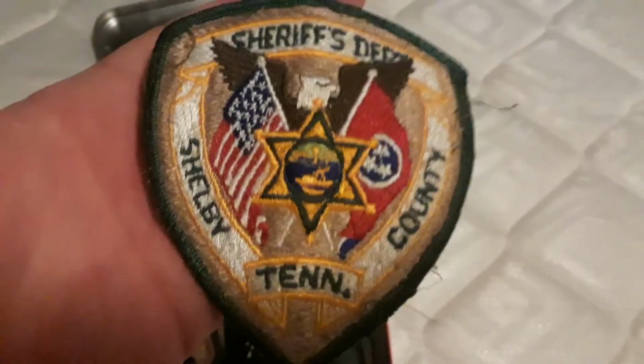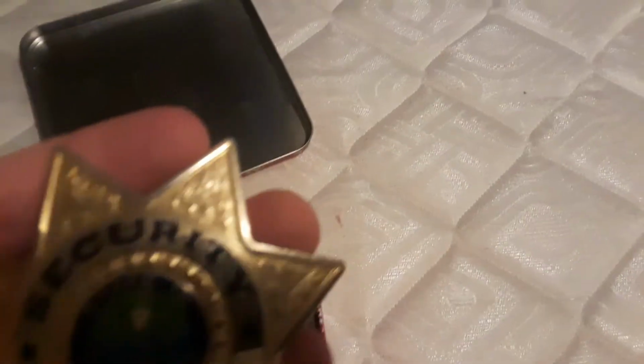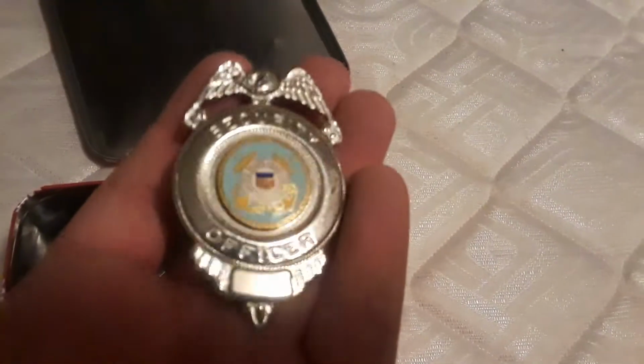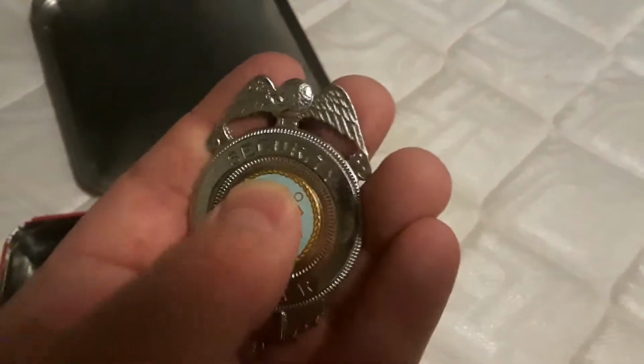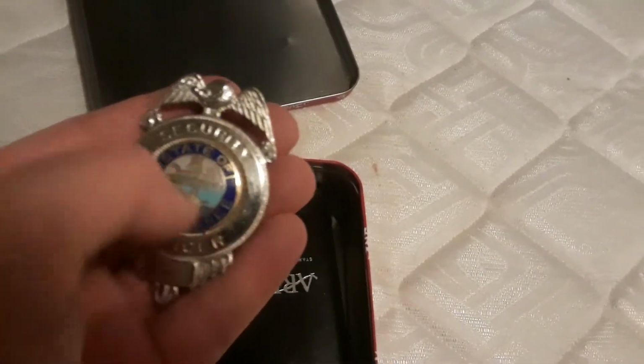And then Shelby County, Tennessee's patch. Zing, patches. And I got a state of Tennessee security officer badge. Here's one, security officer for the United States Coast Guard. United States Coast Guard security officer. Here's another security officer for the state of Tennessee. These are basically generic security officers, but they put whatever state or whatever on there.